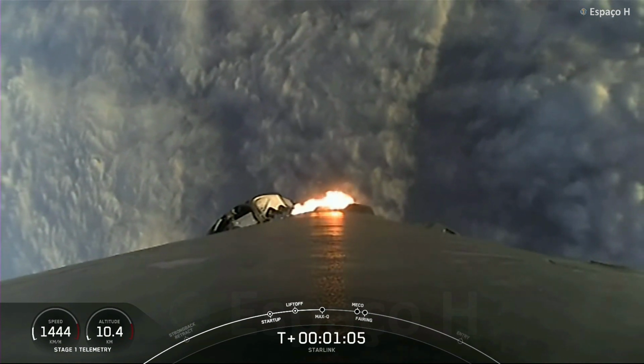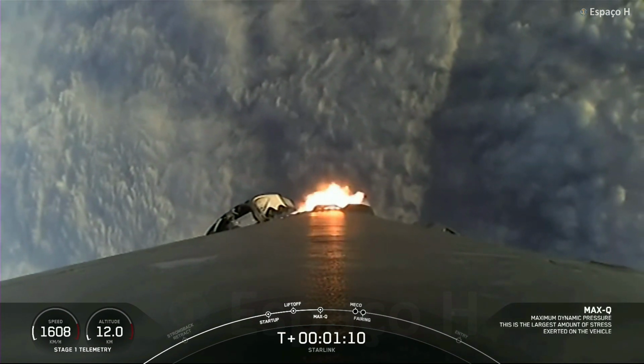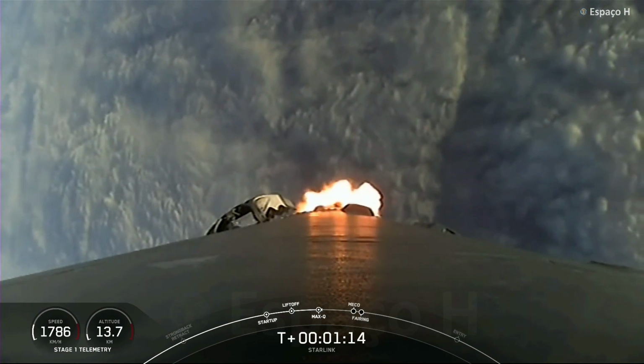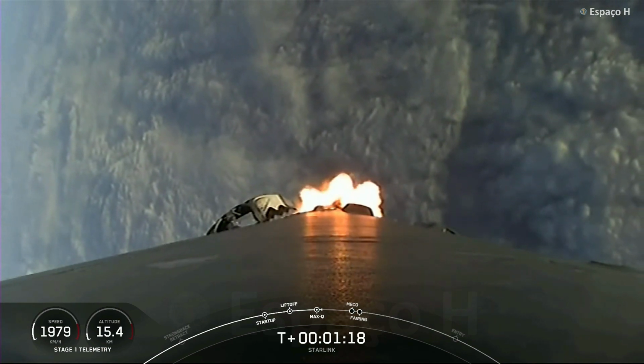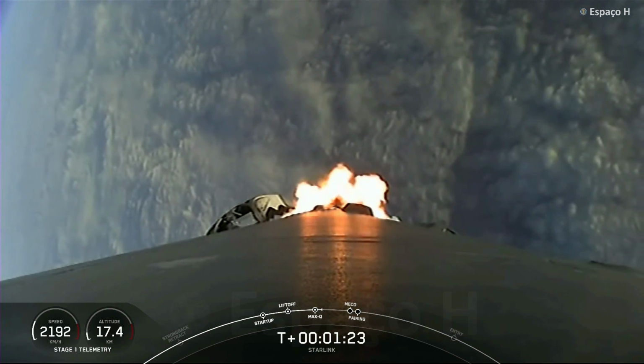Vehicle is supersonic. Now we're traveling faster than the speed of sound. Max Q. And there we are through the point of maximum aerodynamic pressure. That's the highest stresses that we'll feel during the flight.